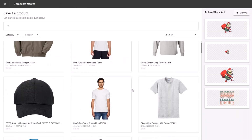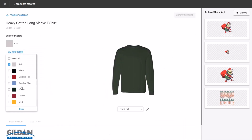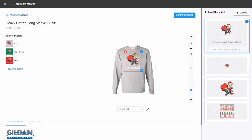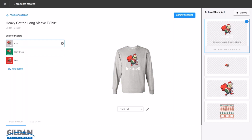And we'll go and create this heavy long sleeve tee here. And let's add a different color. Let's go with the Irish green and ash. And actually, let's add red too. So I just did that. And I uploaded these logos earlier. So all I got to do is just click on upload. These are vector graphics. So what I can do, because they're vector graphics, I can actually recolor them if I choose to. But this one just happens to work with the same color on all 3 graphics.